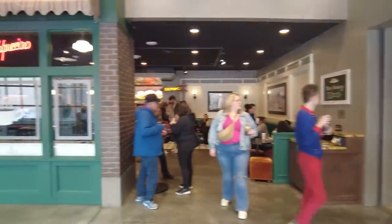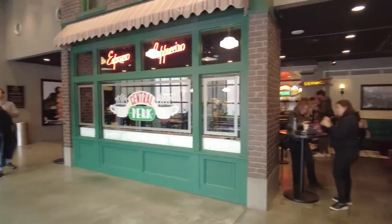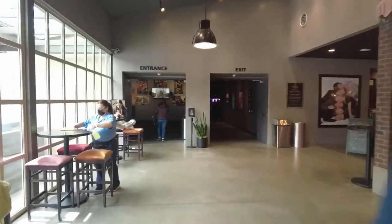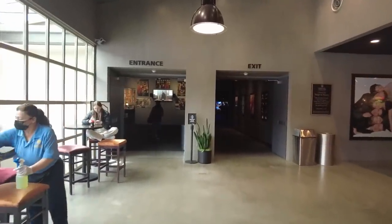Now we're doing the self-guided part. There's a couple things in this first exhibit. There is a recreation of the Central Park coffee shop. Through here is another exhibit where you can actually see and sit on the couch from Friends, as well as the Big Bang Theory set.